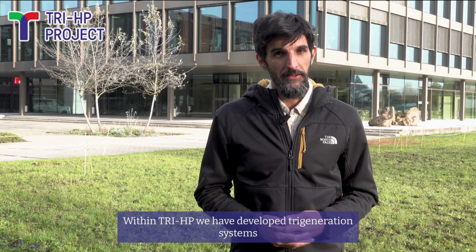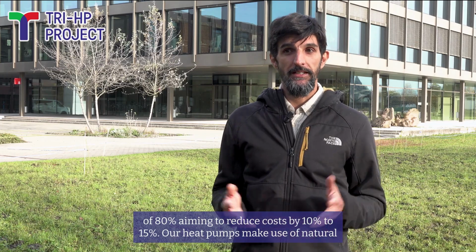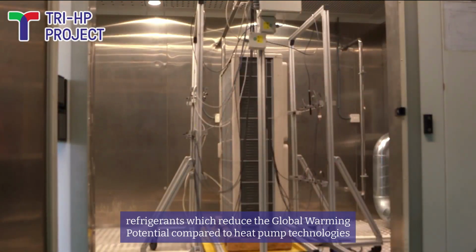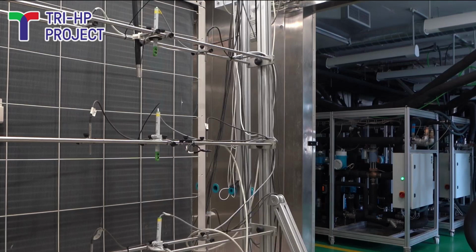Within 3HP, we have developed 3 generation systems that are able to provide heating, cooling and electricity to multifamily residential buildings with an on-site renewable share of 80%, aiming to reduce costs by 10 to 15%. Our heat pumps make use of natural refrigerants, which reduce the global warming potential compared to heat pump technologies available in the market today that use highly polluting synthetic refrigerants.